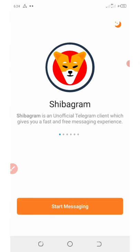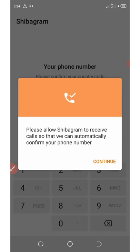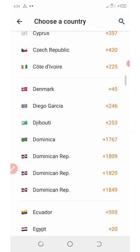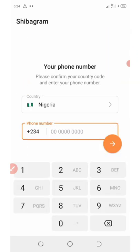So first of all, once you open this application, you're gonna click on start messaging. Once you click on start messaging, you're gonna see that it's just like Telegram. First, you need to select your country. Select your country right here. For me, I'm a Nigerian. Then you're gonna enter your mobile number, and then you click on send.